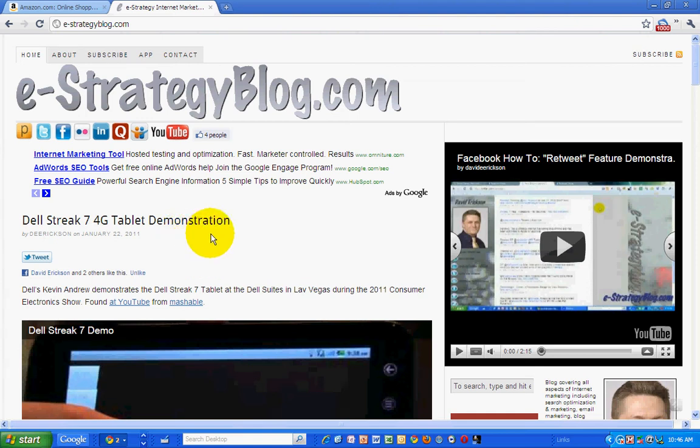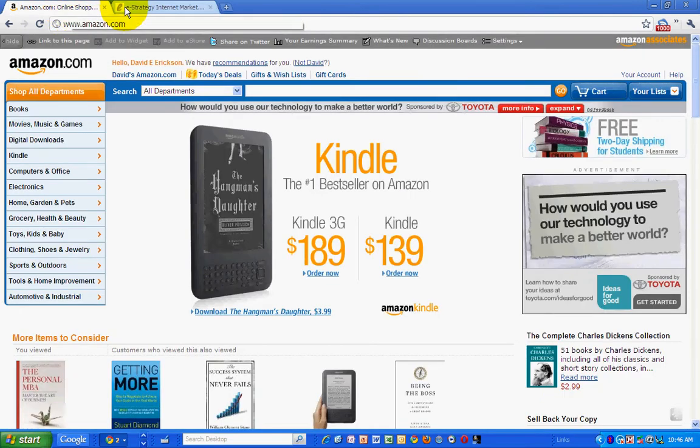and some ways that they could improve. Now, I am going to Amazon here. I'm logged in, so it recognizes who I am, and it is showing me front and center, as it has been for a long time, the Kindle wants me to buy a Kindle. Unfortunately, I already have bought a Kindle.